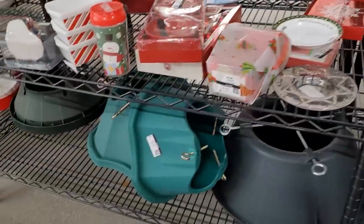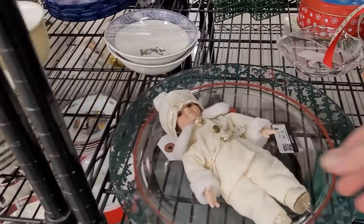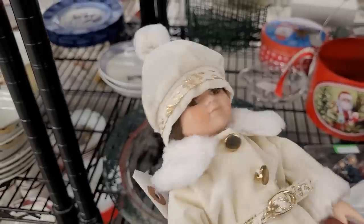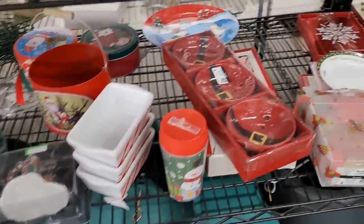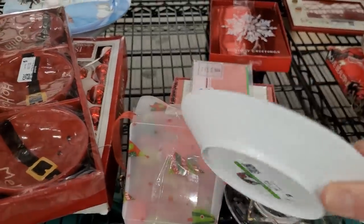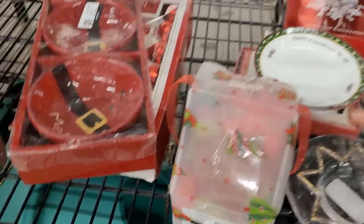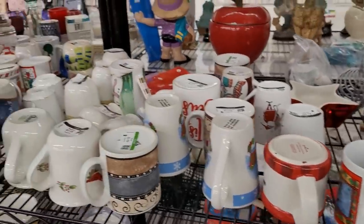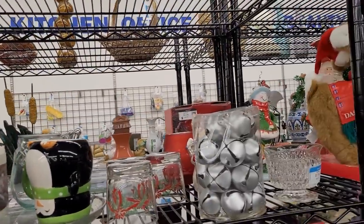Christmas tree stands, lots of those. Oh, look at this little doll. He's quite interesting. He's got a very fancy suit on. He's really nice. For $2, I'll take him. Little plate that could be used as a trinket dish or a candle holder. Lots and lots of mugs as usual. Travel mugs. Ooh, some jingle bells.